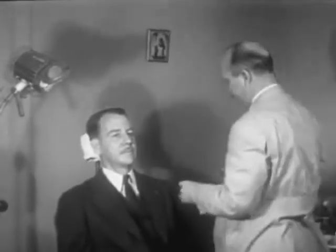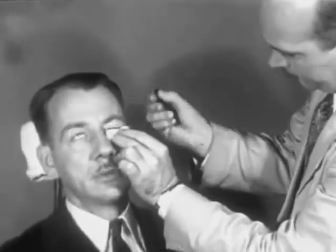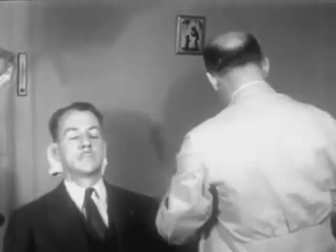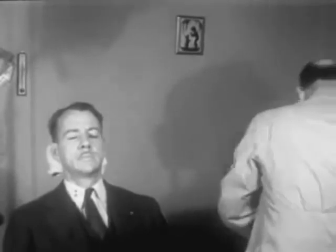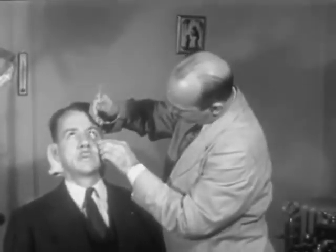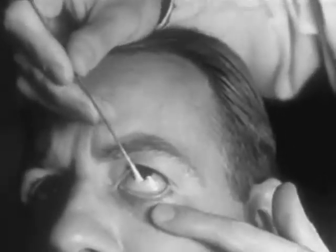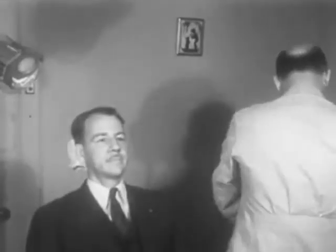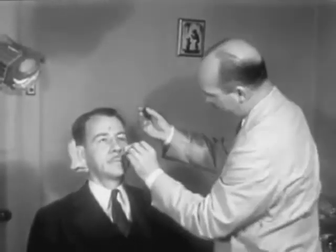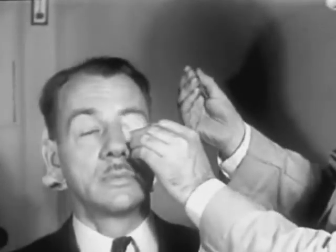If a foreign particle becomes lodged on the eyeball, and especially on the cornea, it should be removed by a competent person. After applying a local anesthetic, this doctor carefully works the particle loose and then takes it out. Particles of steel like this may cause severe damage to the delicate membrane. Afterwards, the doctor washes the eye with a suitable antiseptic solution.